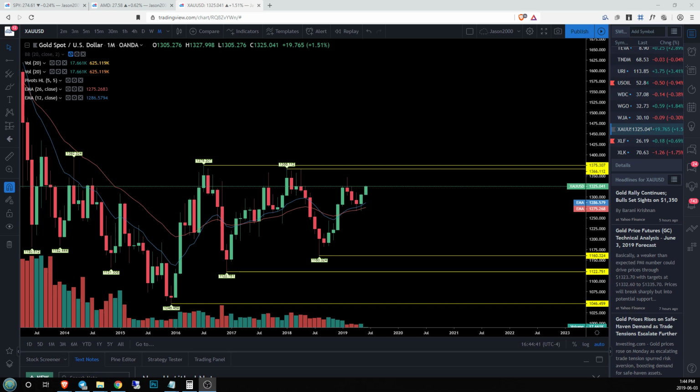It has been a wild few days. We'll get to that when we look at the daily time frame. But being Monday, we start with the monthly, work our way down, and try to get some perspective so we don't lose sight of those larger term time frames.